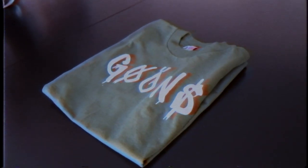On to the next, we got this dark green shirt with a white Goons logo, basically the inverse of this. Okay, let's open this. Oh, whoopsies. Okay, wait, what? Oh, I got changed. Okay.